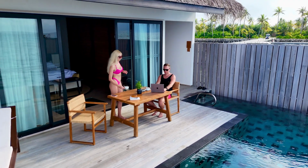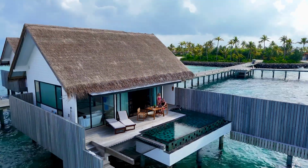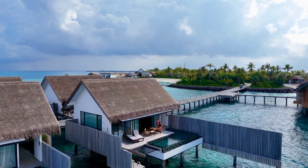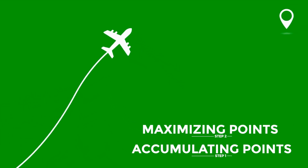Booking a $10,000 business class flight for only $13 might seem impossible to most people, but I'm going to break down exactly how I booked the world's longest flight on Singapore Airlines business class for just 13 bucks. This is called travel hacking, or using points and miles to get really cheap flights. The trick breaks down into 2 easy to follow steps. Step number 1 is accumulating your points, and step 2 is maximizing those points.